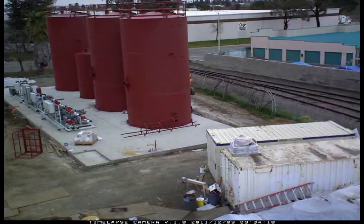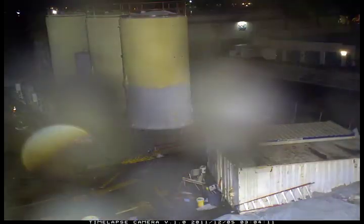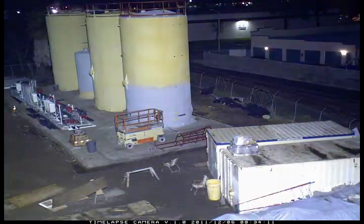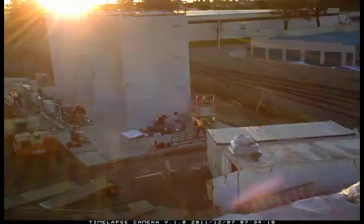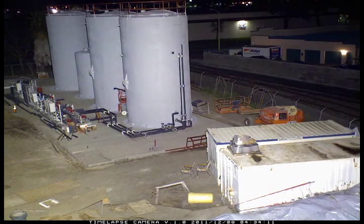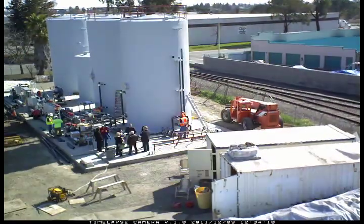This time-lapse film shows the construction of the first commercial-scale anaerobic digestion system that uses the technology I developed at UC Davis. This commercial system was designed and built by CleanWorld. It's the first of its kind in the United States for the conversion of food and paper waste into renewable energy and fertilizer products. It is located at the American River Packaging Plant in Sacramento, California.